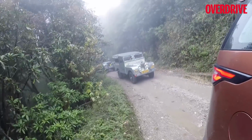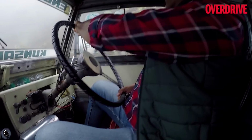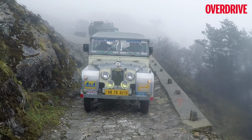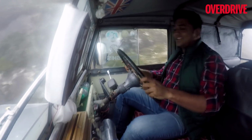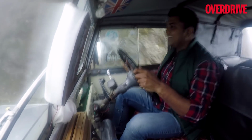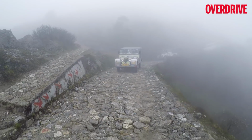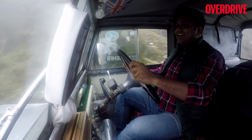After driving the Discovery, getting behind the wheel of the Land Rover Series I was akin to taking a trip back in time. Right, so from the luxurious and modern interiors of the Discovery, we are now in the Land Rover Series I, and I have to say this feels rather special. It is bare bones basic, purely mechanical, and it just feels so pure to drive. I'm really grateful to Tenzing, sir, who's given us his Series I.